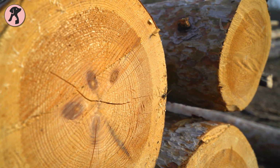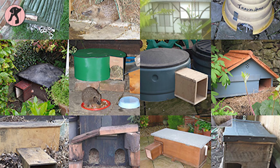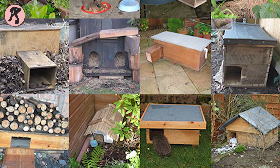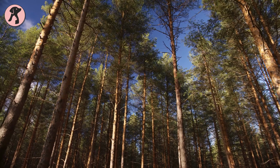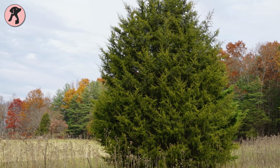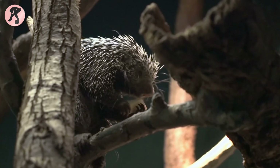While selecting woods, we recommend using untreated wood for hedgehog homes because pre-treated wood can contain chromate copper arsenate compounds that are hazardous to many species. It's best to choose wood from certain softwood tree species grown in the UK, such as larch, Douglas fir, or red cedar. Due to their sustainable character, they can be the perfect option for exterior timbers.